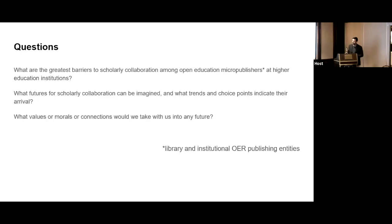So the questions, I wish I could read this, darn. The main question: what are the greatest barriers to scholarly collaboration among open education micro-publishers? I consider myself a micro-publisher. We have a university press that I don't work with. I work with our IT department and my internal unit to publish open textbooks. And I know there are a number of other higher ed institutions, primarily in the US, that do this too.